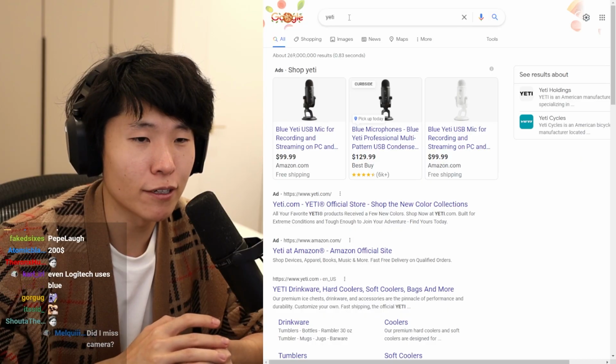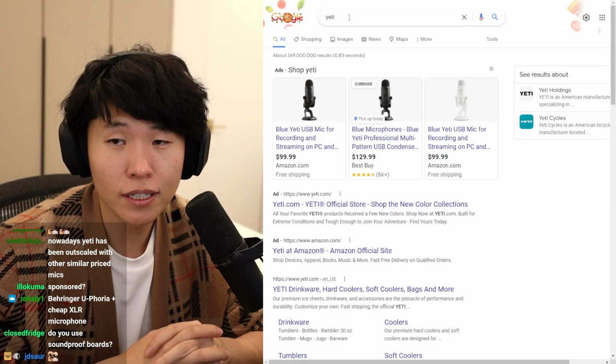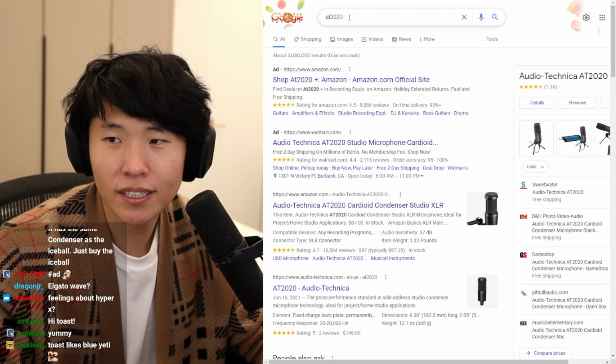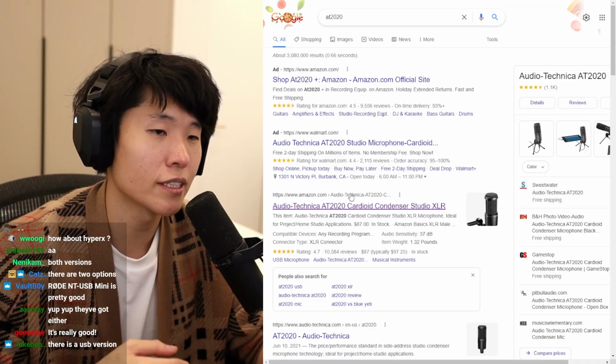You have to do some sound treatment, of course, to make sure your room's not loud. You gotta play with the audio a little bit, but it's the one I upgraded to once I was done with my Snowball. Other options, the AT2020. I would also recommend it, even though I haven't used it. A lot of streamers use the AT2020.